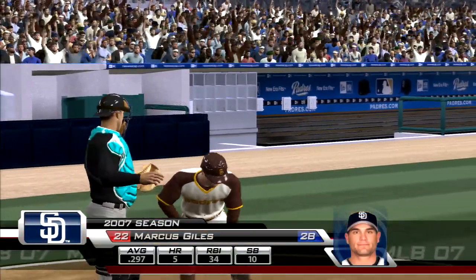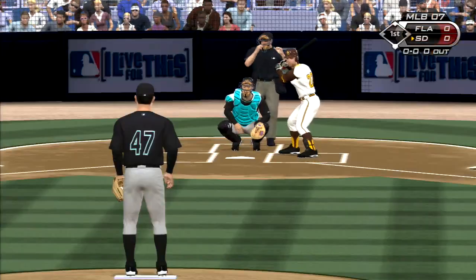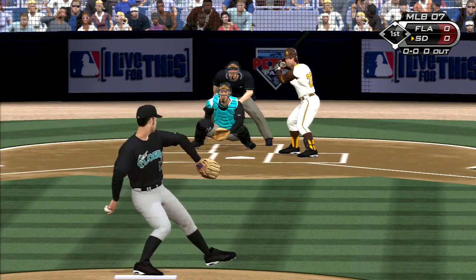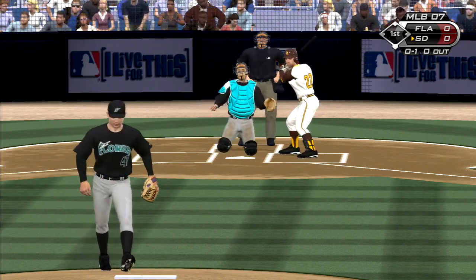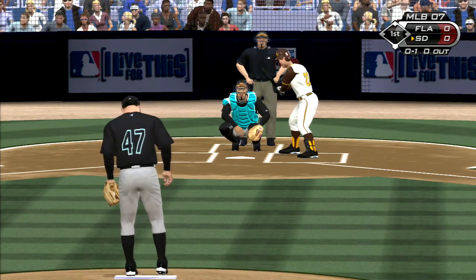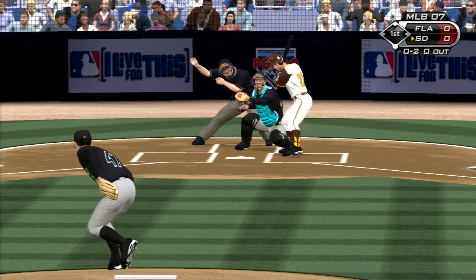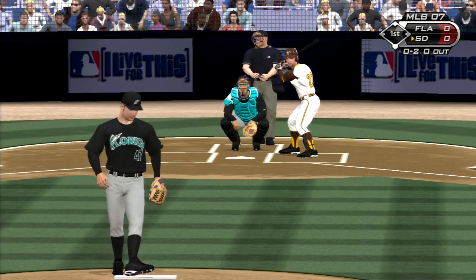Striding in now is the second baseman Marcus Giles, as he'll get us going in the home half of inning number 1. Marcus Giles. And a fastball's in there for strike 1. Using the fastball exclusively here, it's 0-2. And he's looking pretty sharp here through his first 2 pitches.